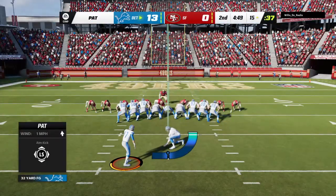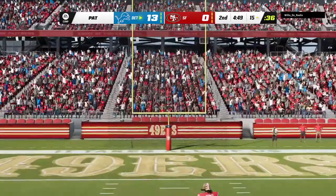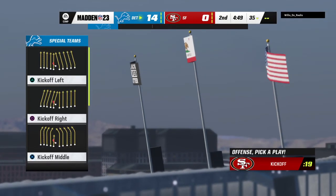And the Lions are able to strike quickly to add on to their lead. Extra point by Badgley, up and good. And that'll make the score 14-0.